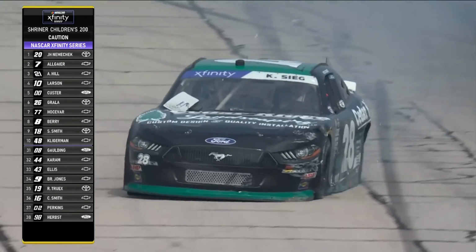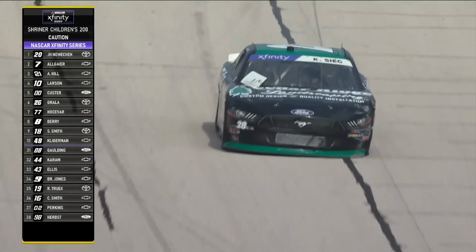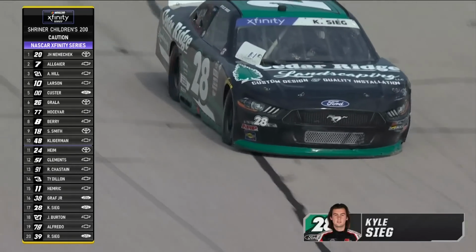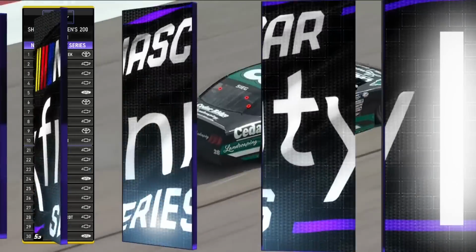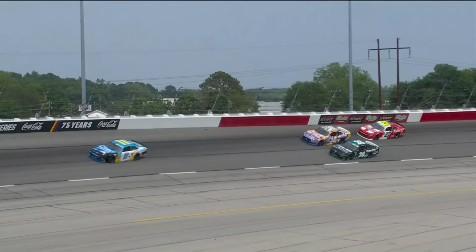Caution, there it is. 10th of the afternoon. Saw Ryan Sieg on track. This is younger brother Kyle, who produces that 10th yellow. Nemechek didn't want to see this with the advantage he had, and 11 laps to go. You're going to be inside of 10. Pit road opens. Got a lot of cars on the lead lap, 28 of them. I'm not sure if you come for that last set of tires here or not.